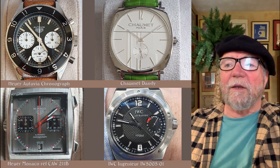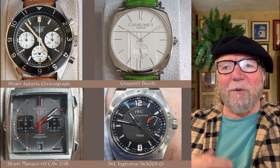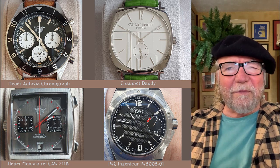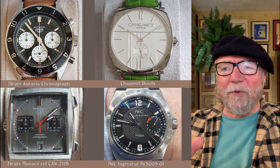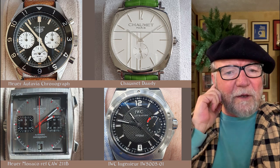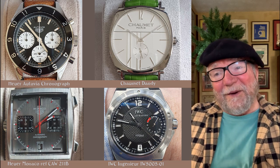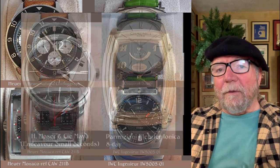The Chronometer Dandy, I just like. I mean, it's got an ETA movement. It's not going to win a movement award, but it's a cool watch. There's a certain classiness to it. It's a French watch, and I like French watches. And this one I really like a lot. James said it was his only cushion designed case. So that's a very, very cool watch.